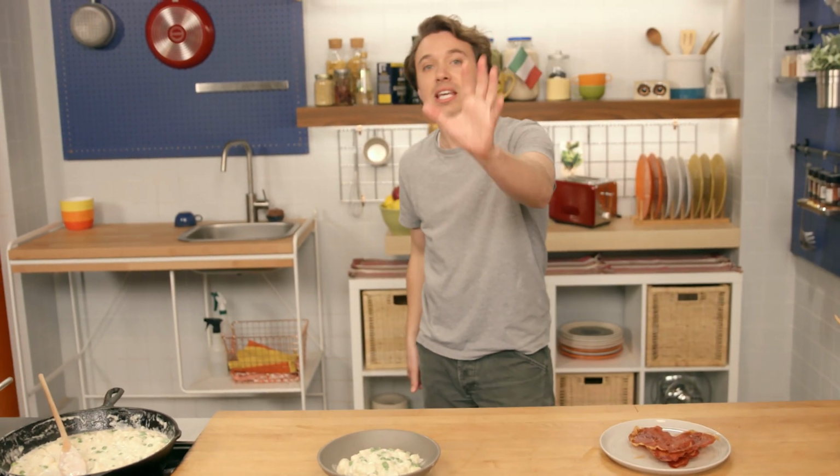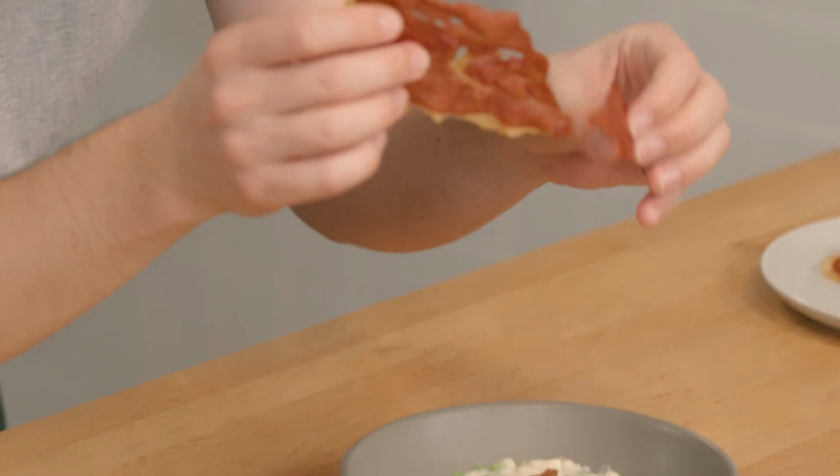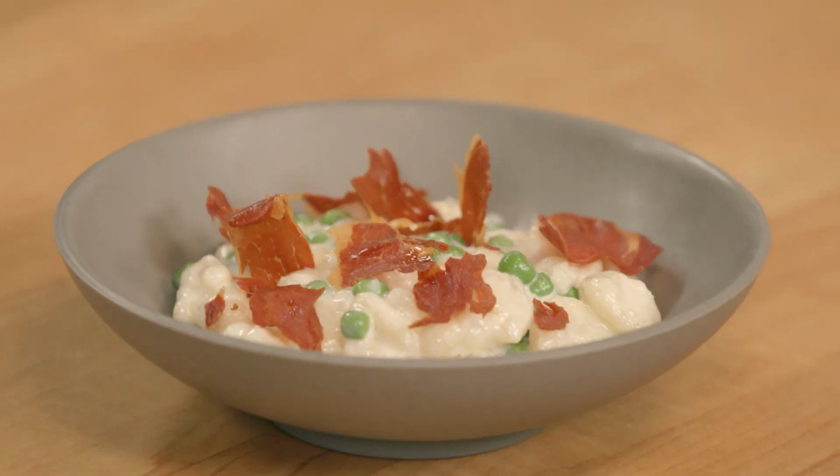If you want to be even fancier, you can take whole pieces of prosciutto and just bake them in the oven. And then what you get is, oh, 3-star Michelin. Arrest my case.